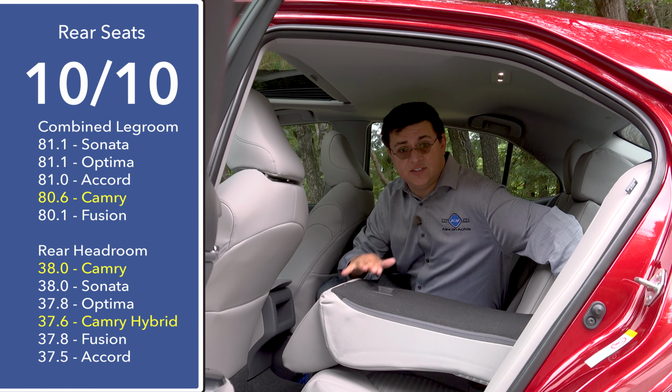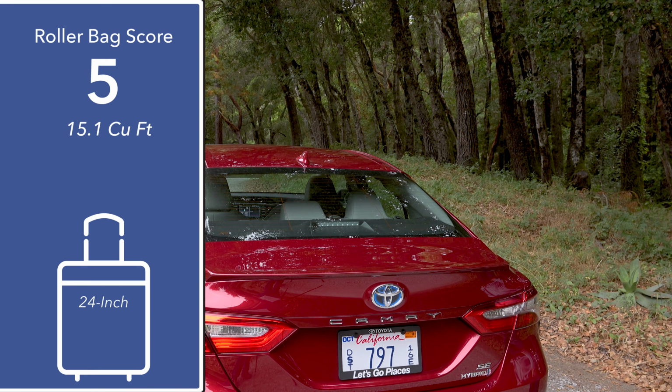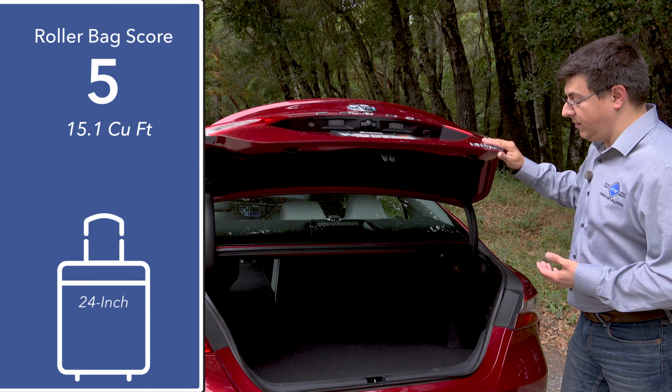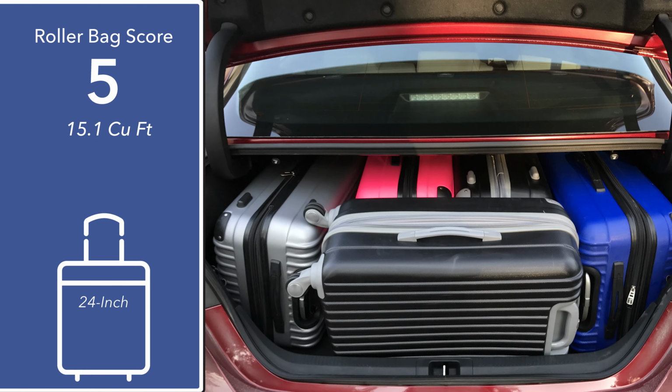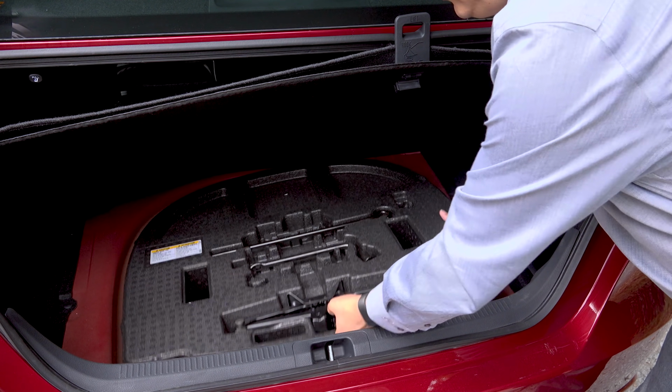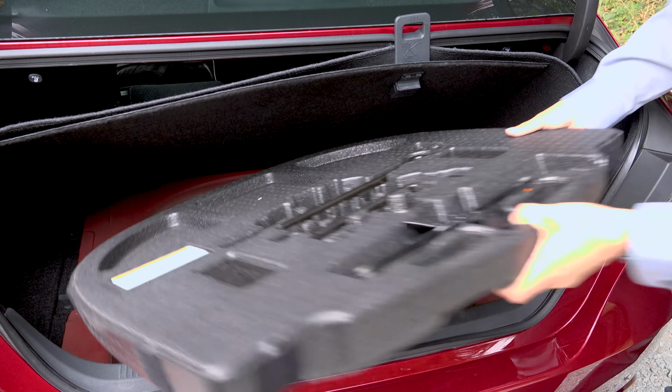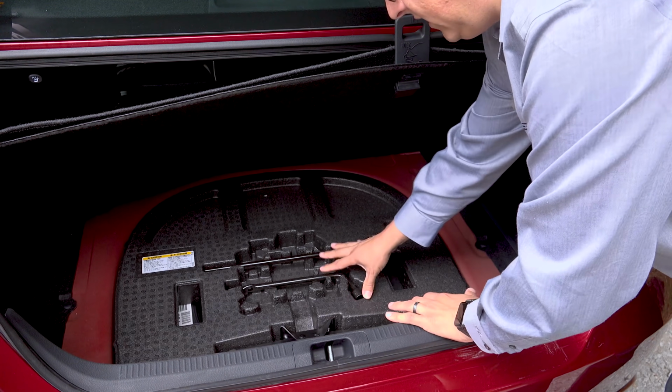They're about 6 inches higher off the ground than the trunk. Because the battery lives under the rear seat, not in the trunk like the previous generation Camry Hybrid, we get exactly the same trunk that we find in the non-hybrid model at 15.1 cubic feet. And unusually for a hybrid, it looks like there's enough room under the load floor for a full-size spare tire if you were able to relocate the jack and the tire iron somewhere.